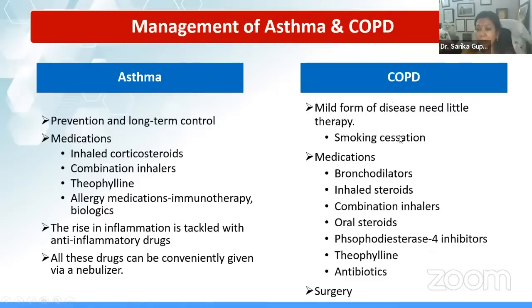COPD is a disease that needs multiple therapies like smoking cessation and different bronchodilators, inhaled corticosteroids, combination inhalers, oral steroids, phosphodiesterase-4 inhibitors, theophylline, antibiotics, and sometimes surgery. Here the medications are either inhalers or tablets.